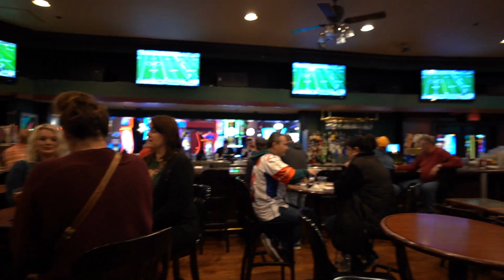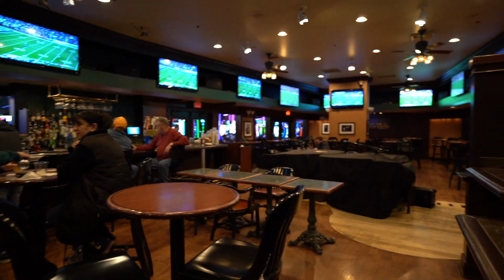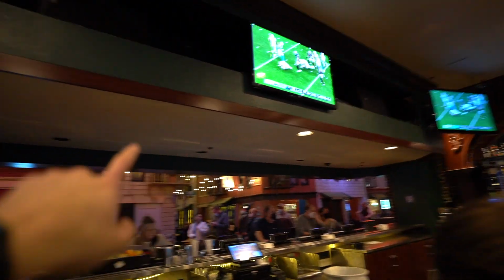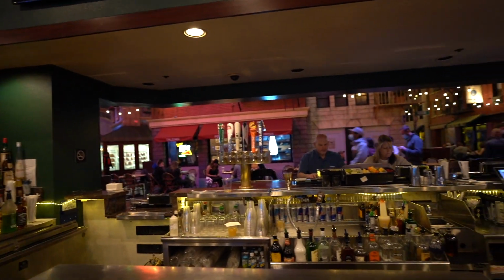Look, as you can see, this place is usually very lively. I would say it's one of the highlights of this whole casino here. It's right in the center, in between the whole neighborhood area. As you can see, all the restaurants are over there.